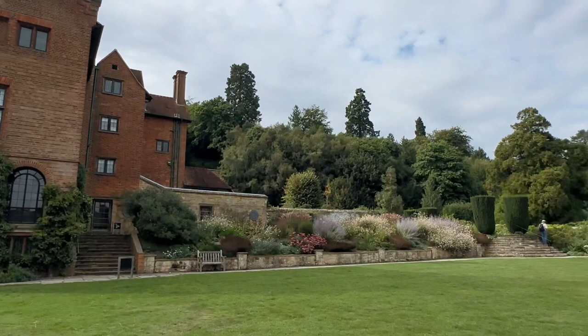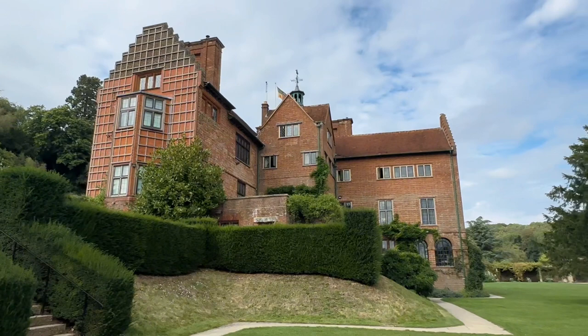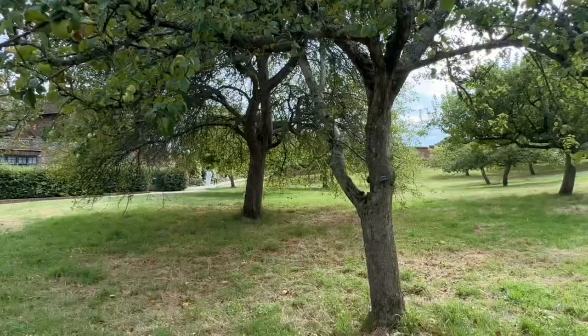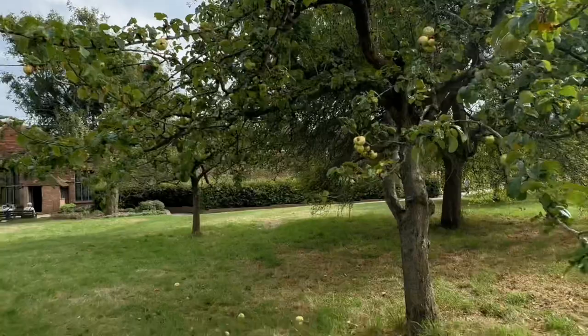He in fact bought Chartwell without his wife's knowledge, and he had to bring her round after he'd already made the purchase. He started with his children and it worked in finally bringing her around to love the place as well. As the extravagant spender that he was, he spent more money doing this house up than the original building even cost. So they also had orchards here.